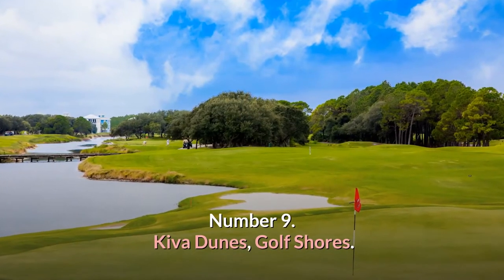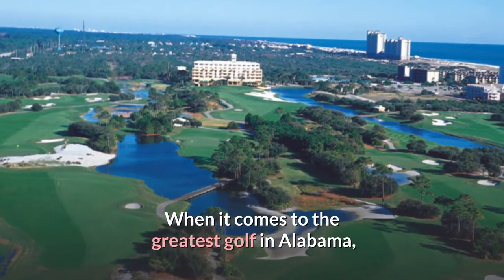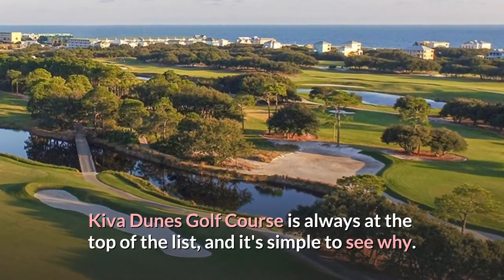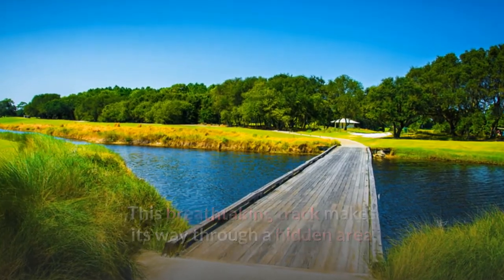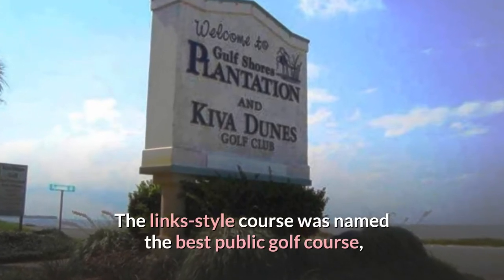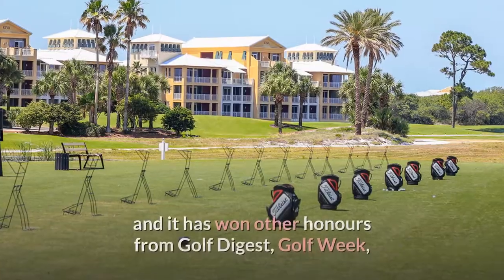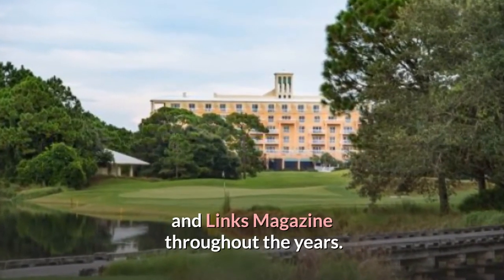Number 9. Kiva Dunes, Gulf Shores. When it comes to the greatest golf in Alabama, Kiva Dunes Golf Course is always at the top of the list, and it's simple to see why. This breathtaking track makes its way through a hidden area, providing amazing shot-making opportunities in a memorable setting. The links-style course was named the best public golf course in Alabama by Golf Advisor in 2017, and it has won other honors from Golf Digest, Golf Week, and Links Magazine throughout the years.